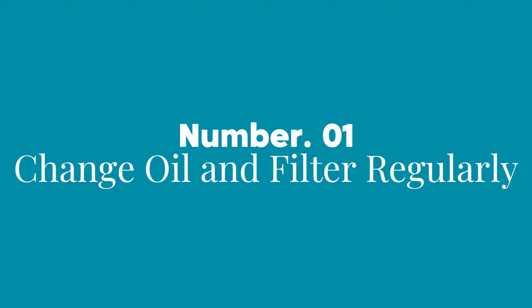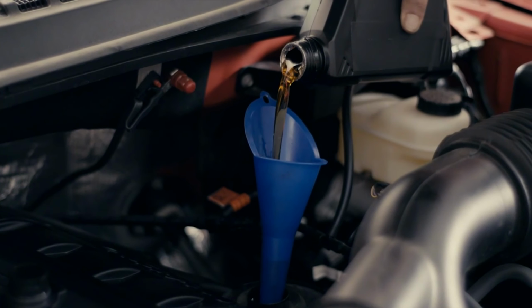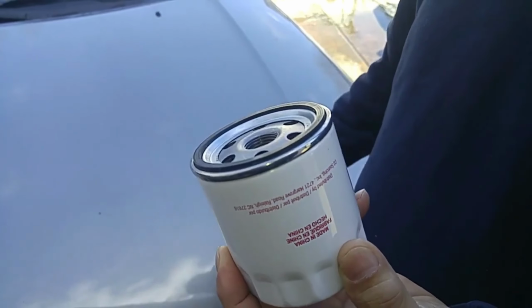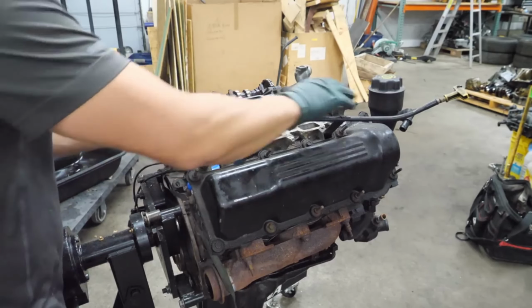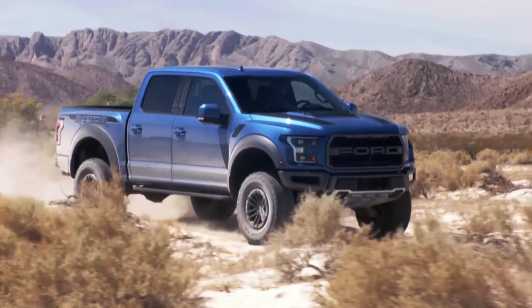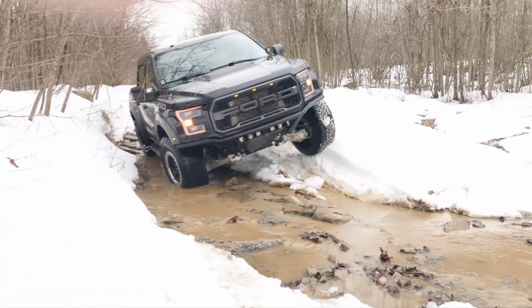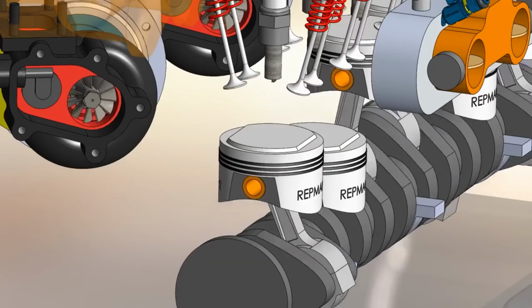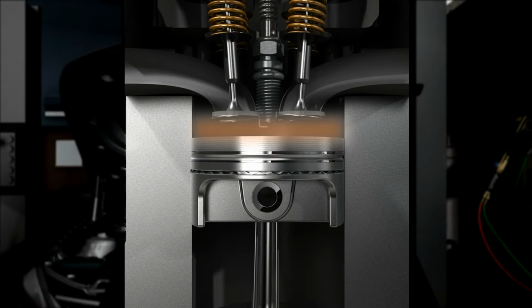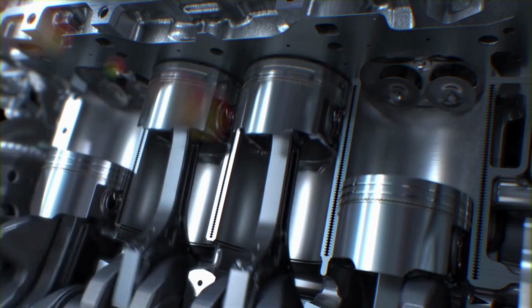Change oil and filter regularly. Regularly changing your oil and filter is one of the easiest ways to protect your engine from expensive damage. And yet, so many car owners neglect it until it's too late. Here's the thing. Oil does more than just lubricate moving parts. It absorbs heat, carries away contaminants, and prevents metal-on-metal grinding.